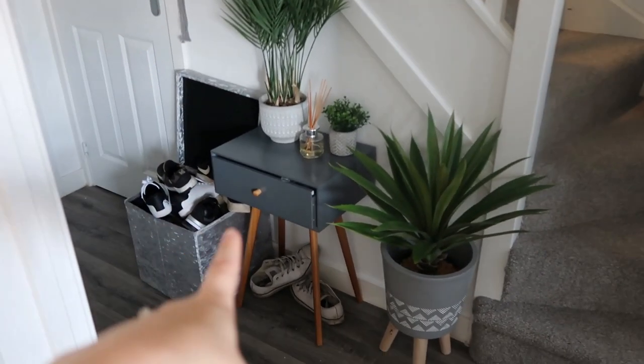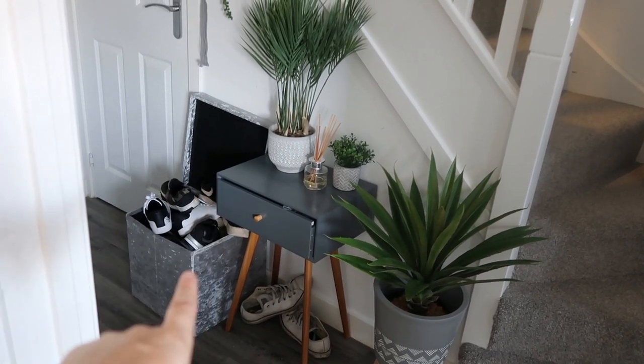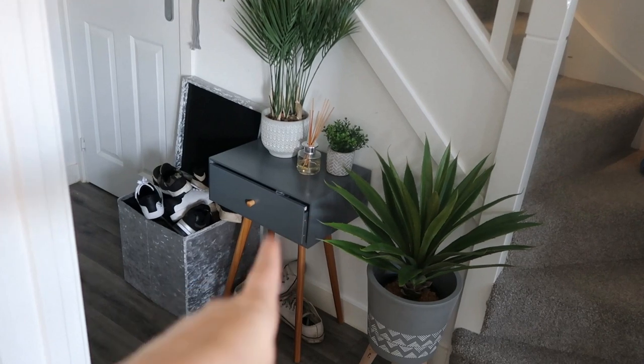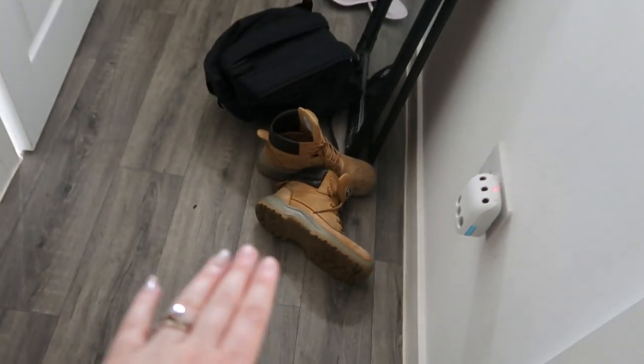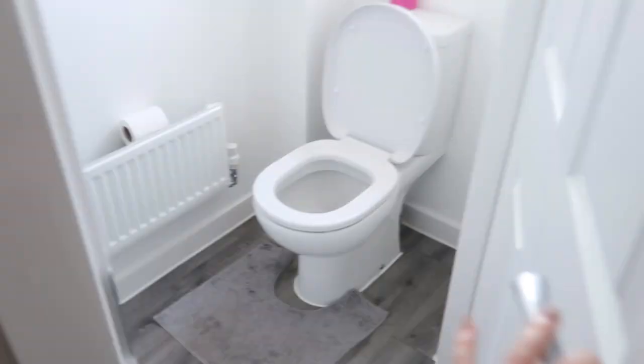I think we need to do the hallway. So the hallway, those shoes need sorting out because there's too many for the lid to cope. So we need to take some of them upstairs. Luke's don't even fit in that drawer. So we need to tidy all that. Hoover, sweep all this floor. Luke's work stuff on the floor needs doing. Then the downstairs bathroom could do with a clean.